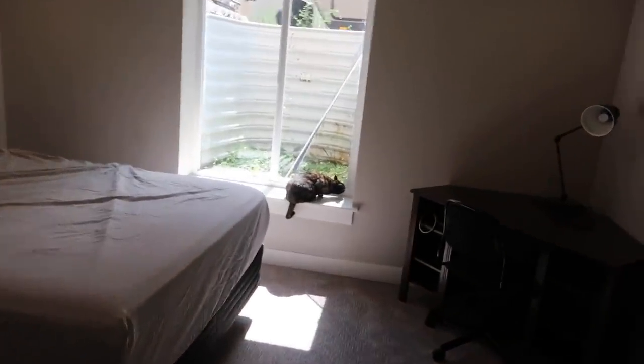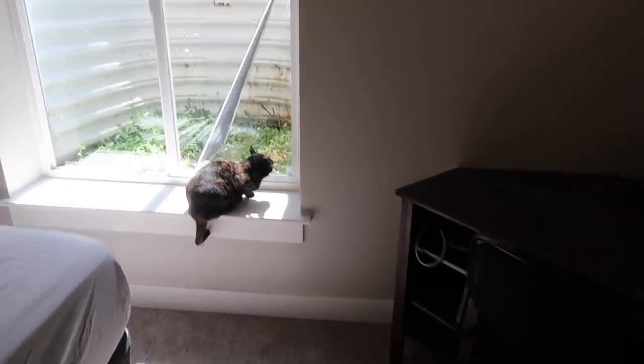And look at who showed up. This is little Miss Micah. They love hanging out on the windowsills.